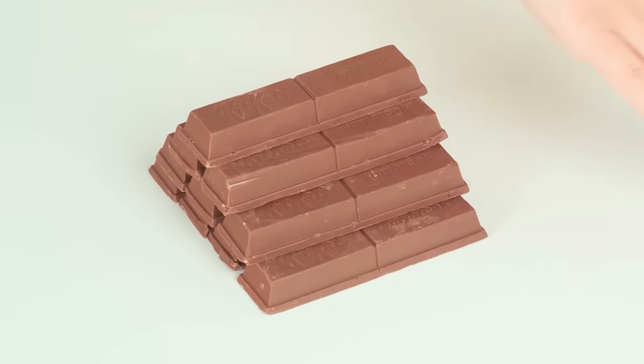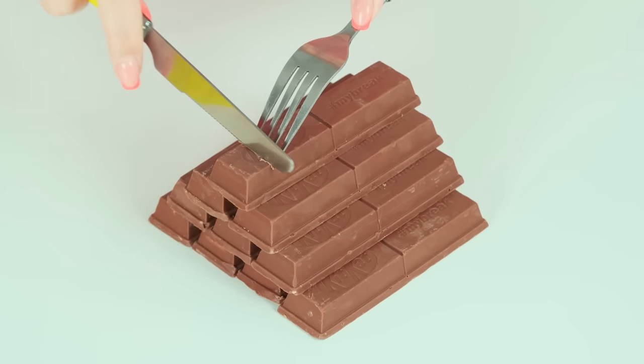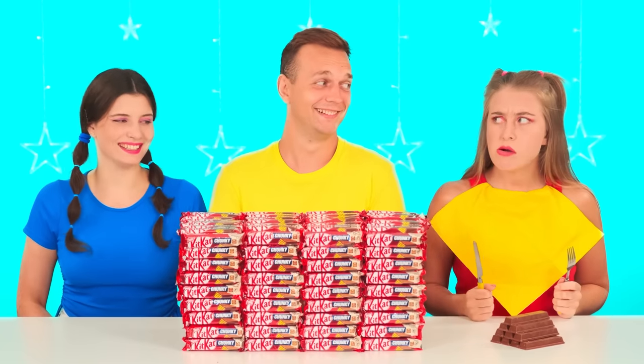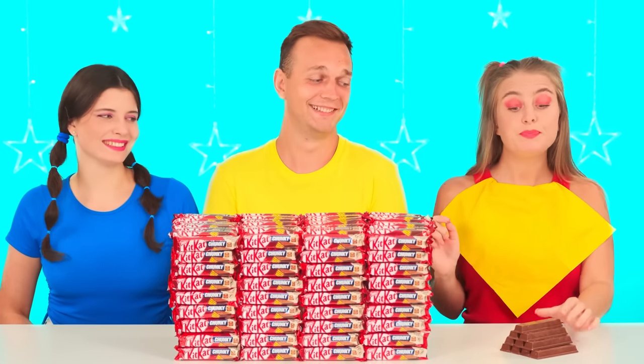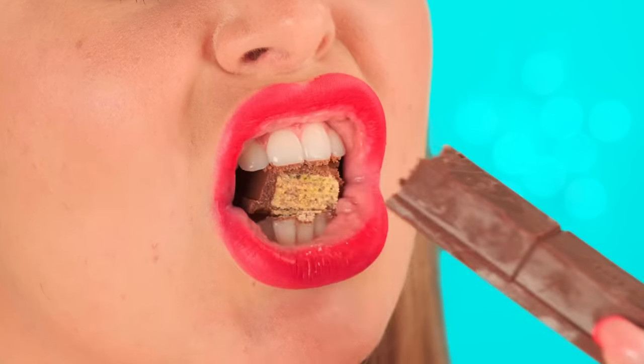In my opinion, this is a great idea. Wow, how cleverly and quickly you got rid of the wrappers. Cool. They're absolutely useless. I'm only interested in chocolate. It looks like you can cut it with a fork and a knife, so I can't do it with them. I'm sure it can do it. What a taste. This is something incredible. There's no stopping me. They're the best bars in the world.